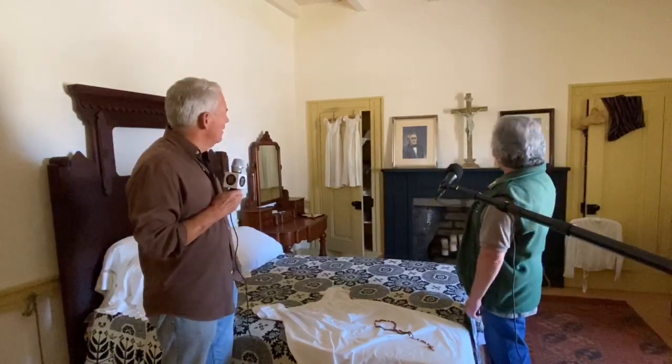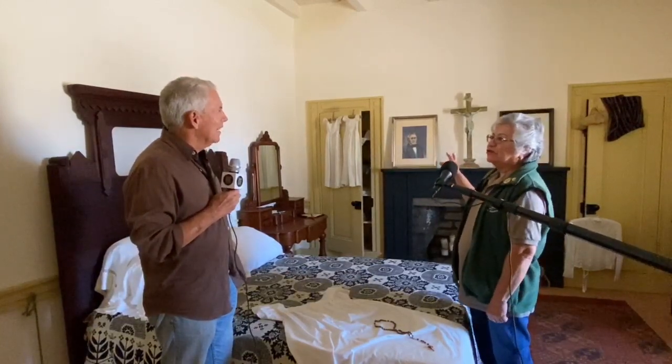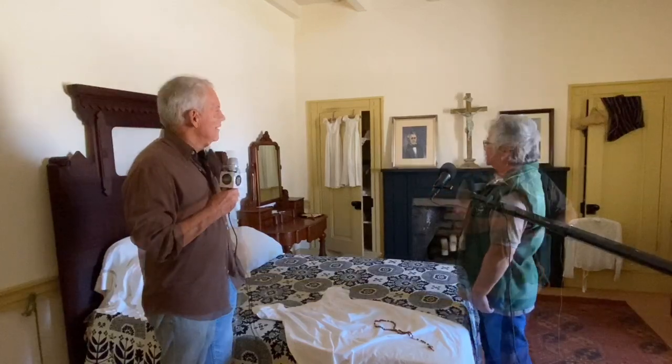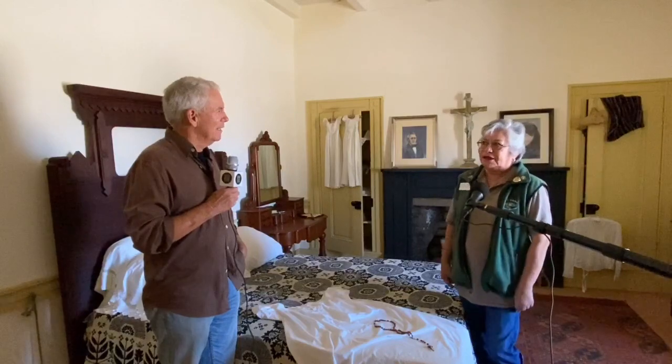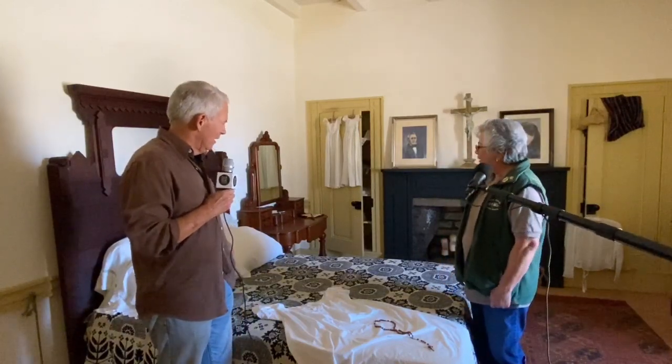Yes. These are the artist's rendition from the photographs, the sketching, the photographs. But to have a closet was very modern. That was very unique, very different. Well, I can feel the history in here.